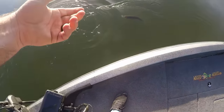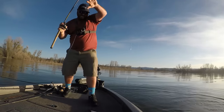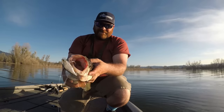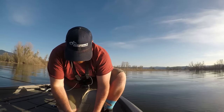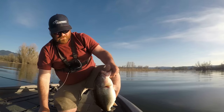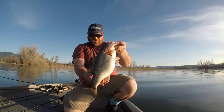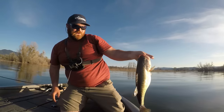Hopefully he'll stay on. I'm gonna try boat flip him. Look at that one. It's a fat sucker there. Can't really lip him. That sucker is fat. Look at that fish. Just a chunk, man. Probably a four and a half maybe. Solid fish. I'm gonna get this fish back in the water.